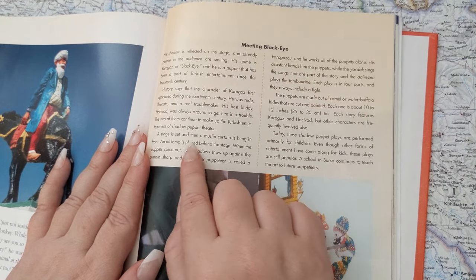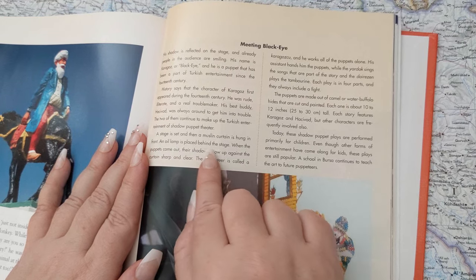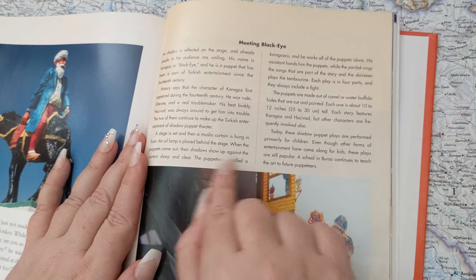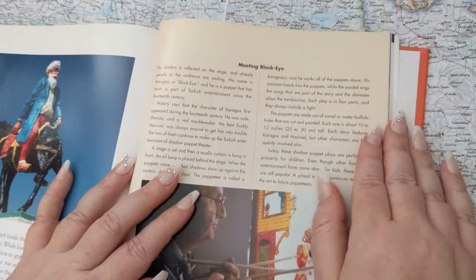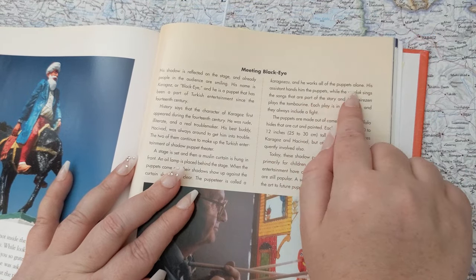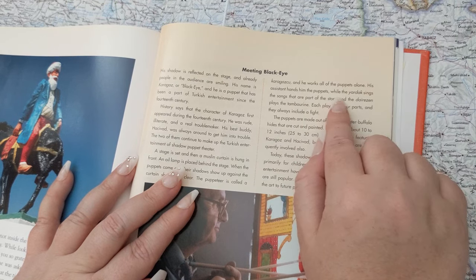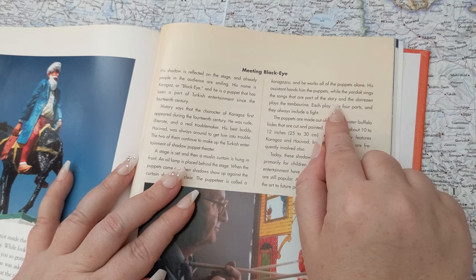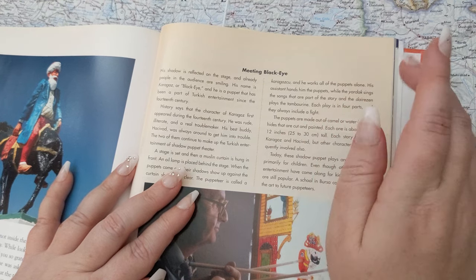A stage is set, and then a muslin curtain is hung in front. An oil lamp is placed behind the stage. When the puppets come out, their shadows show up against the curtain, sharp and clear. The puppeteer is called a Karagozosu, and he works all of the puppets alone. His assistant hands him the puppets, while the yardak sings the songs that are part of the story, and the dairizin plays the tambourine. So sorry.